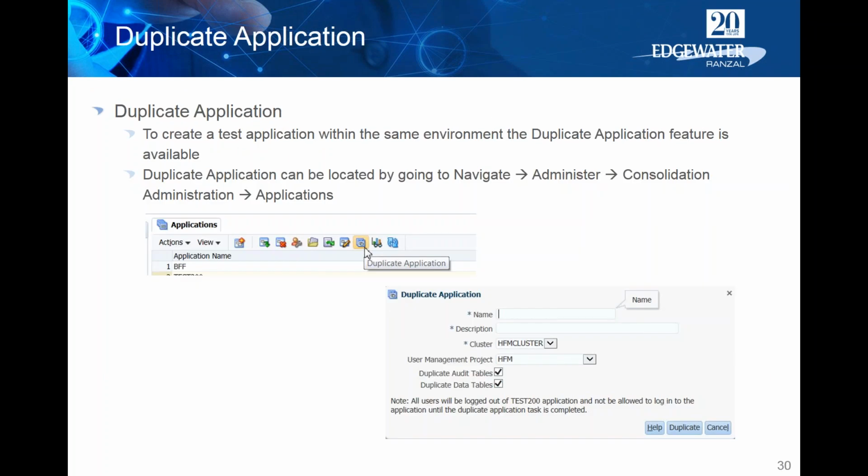So the other copy feature is called the duplicate application. We just did the import application, that's across environments. Duplicate application is within existing environments, right? There might be companies out there that just have one environment, and so to have a test application to play with and validate rule changes or metadata changes, right?